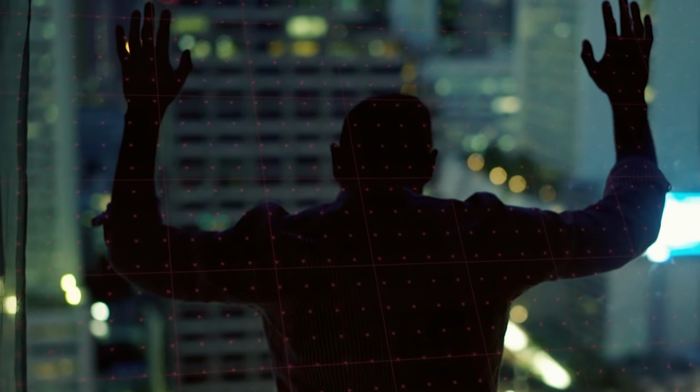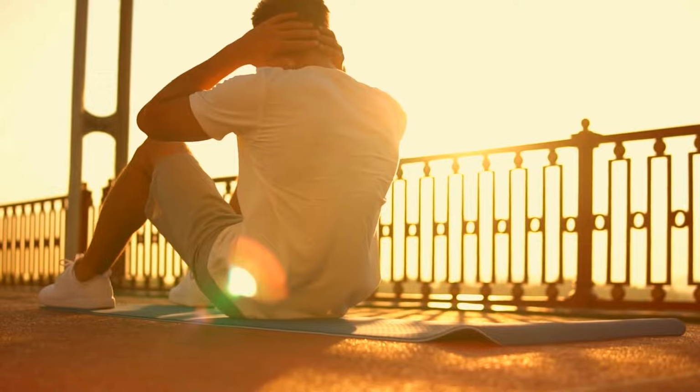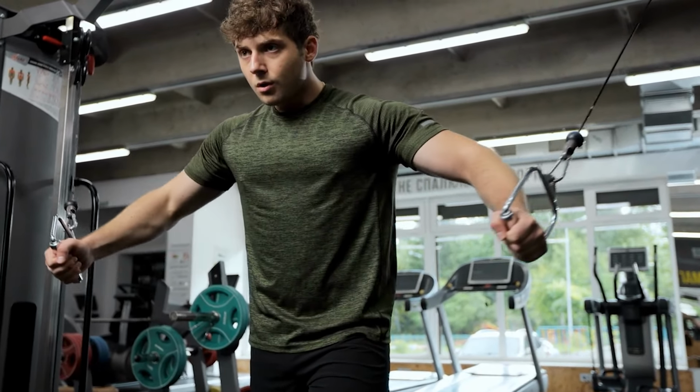Have you been frustrated by the fluctuations in your testosterone levels? It's true that testosterone levels in men tend to decrease from age 30 to 40. But what if we told you there were certain exercises you could do to help increase your testosterone levels? Would you believe us? Well, you better, because we've got good news for you.